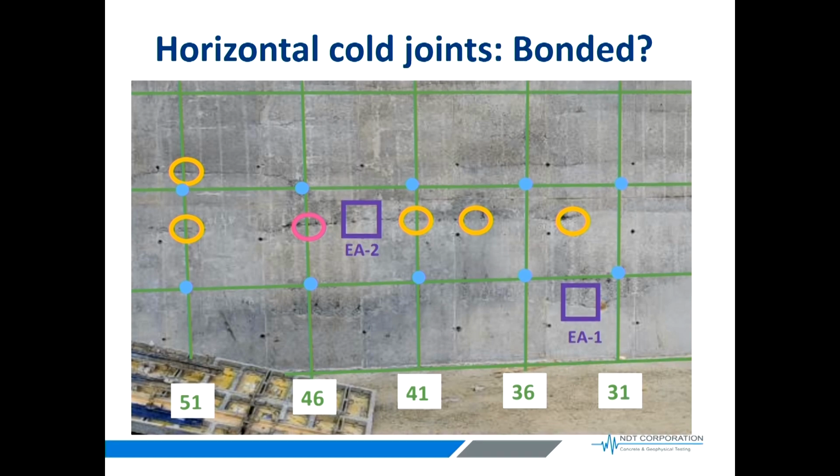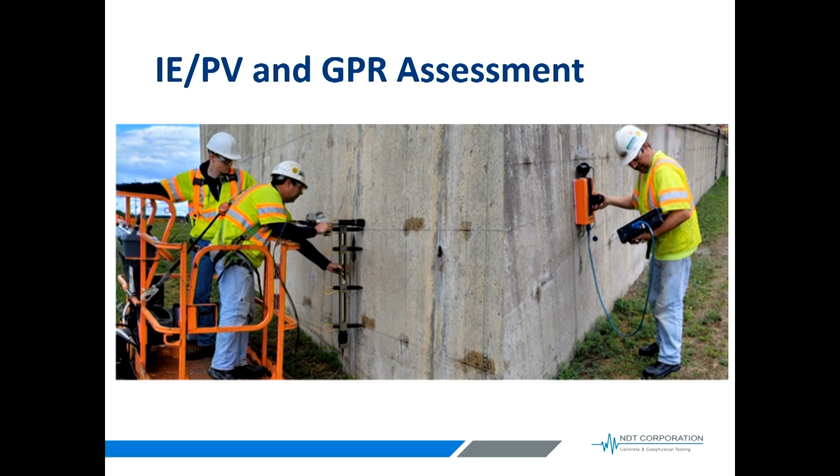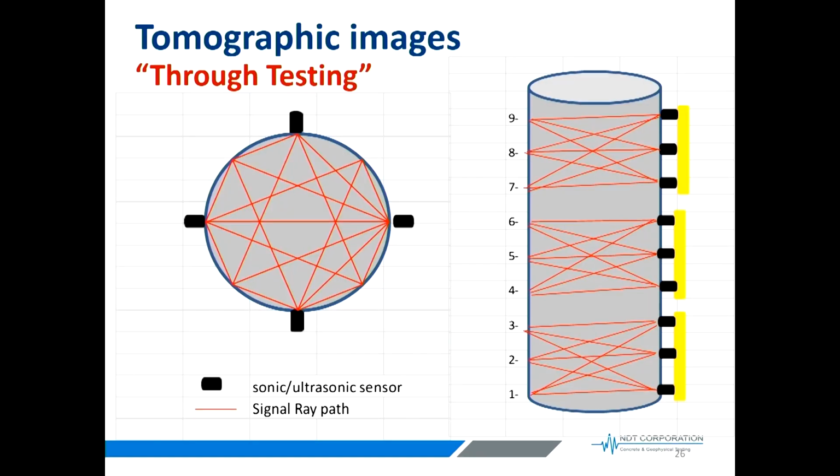So a good one-two punch is impact echo, pulse velocity, and GPR for assessing walls or abutments or piers. And those are all surface testing, right? The energy is on the surface, the sensors are on the surface. If we have access to both sides of a concrete member, then we can do some through testing, very similar to what the medical community does with CAT scans.